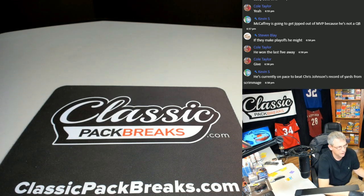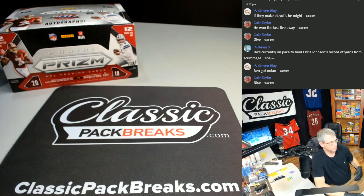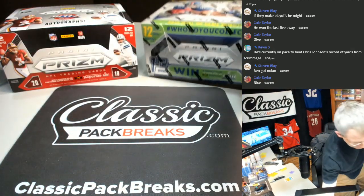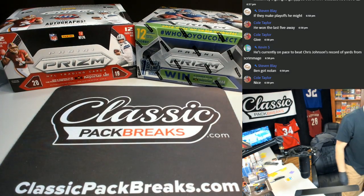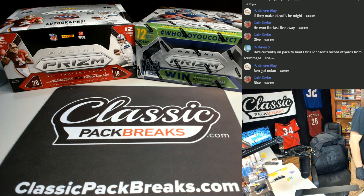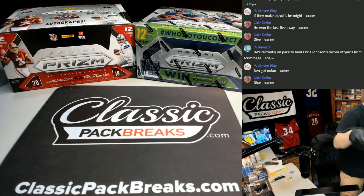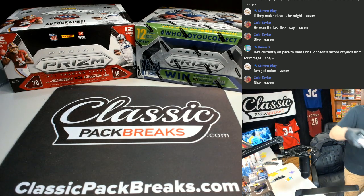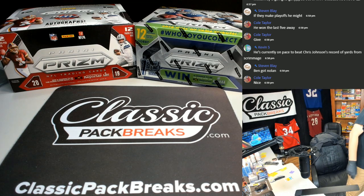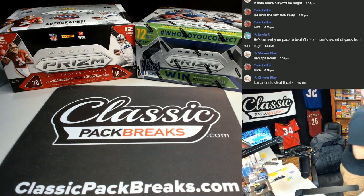Yeah, McCaffrey is on fire. There it is, guys. There it is. Lamar Jackson, Saquon. Even that guy, Baker. We got your 08 Topps Chrome football for your Matty Ice fans out there. How about Bowman Asia? How about 15 Bowman Asia? Got more high tech. We even got a Dynasty box, guys.